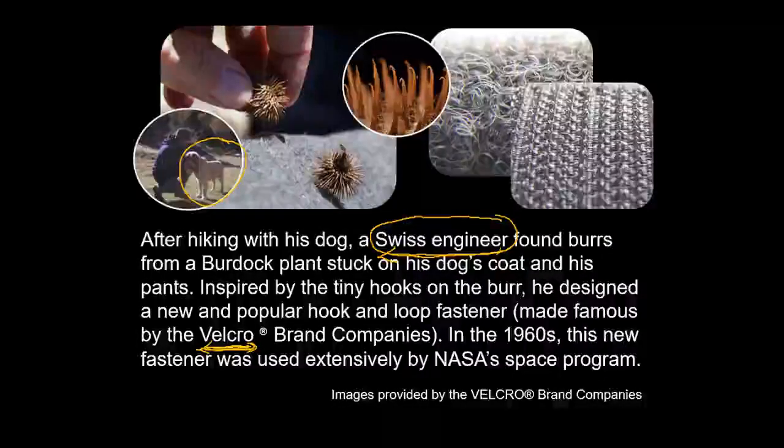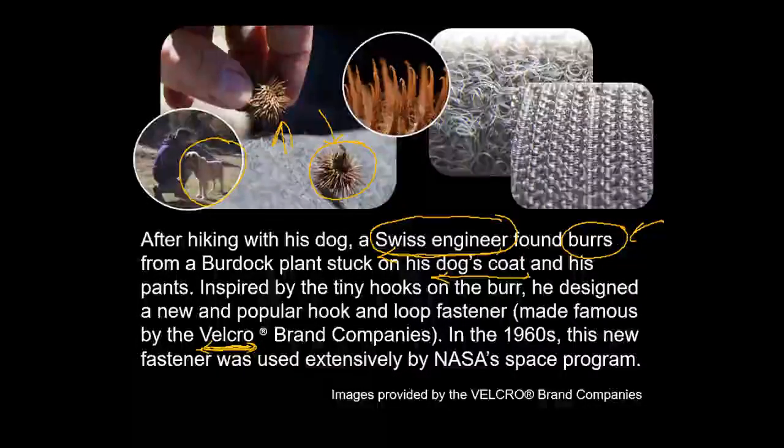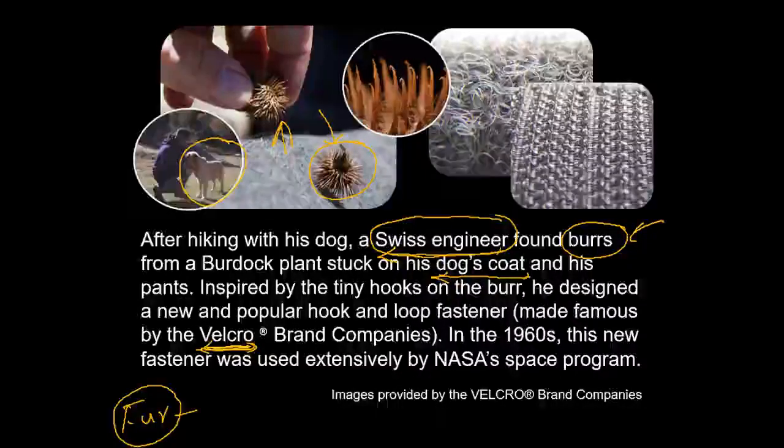Because while he was walking in the woods, he found a lot of burrs. While you are walking in the woods, you can easily see these; in English they call it burrs. These burrs got attracted to the dog's coat, stuck in the dog's fur. So he got inspired by that. Because of the dog's fur, only this thing got attracted, right? So he came up with a popular solution called the hook and loop fastener.